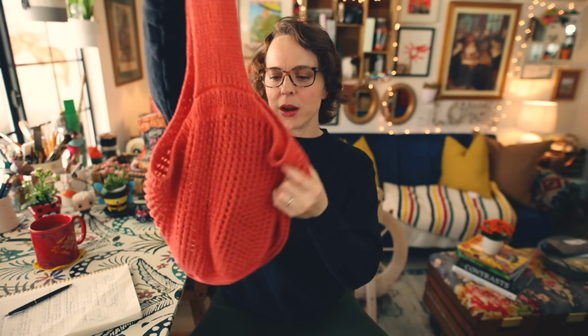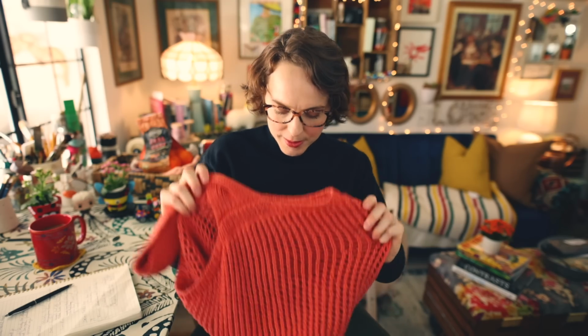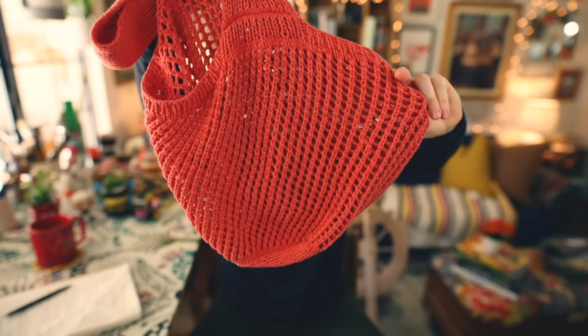But this is just your classic open fabric market bag. However, this one is knit and not crochet. So many market bags that you find like this and you find patterns for are crocheted, and there's a reason for that. I particularly think it's because you can get that really great meshy fabric in far less time. However, it does require more yarn typically. Knitting, it just requires a little bit more time. However, this one is hand knit. The fabric is beautiful. I love the stitch that is created here.